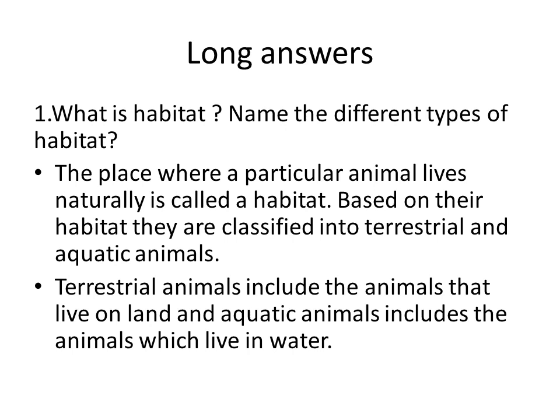First one, the place where a particular animal lives is called habitat. There are 2 types of habitat: terrestrial habitat and aquatic habitat. What are terrestrial animals? All the animals that live on land are called terrestrial animals. And all the animals that live in water are called aquatic animals. Have you understood?